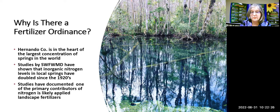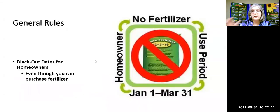Studies have documented that one of the primary contributors of nitrogen is likely applied landscape fertilizers. Another contributor is faulty septic tanks. But when we're concentrating on the nitrogen from the fertilizers, the EPA said you have to do something about this, and you have to have a BMAP. And what is that? That's a basin management action plan. So as part of our basin management action plan, we have enacted this fertilizer ordinance, which says from January 1st to March 31st, homeowners are not allowed to apply nitrogen to their lawn.